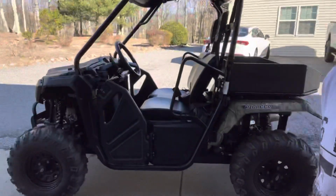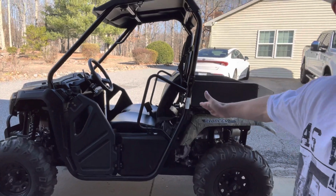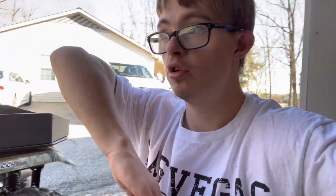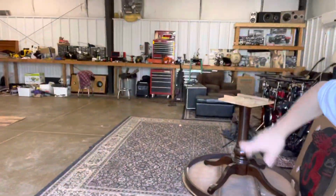See guys, bam. So this is our utility vehicle, so when we drive it around the yard. See guys, way out there. Bam. Here's the shop. See guys? Bam.